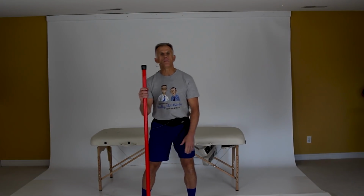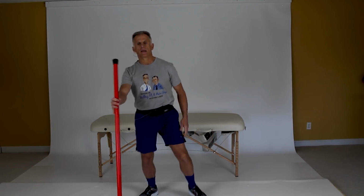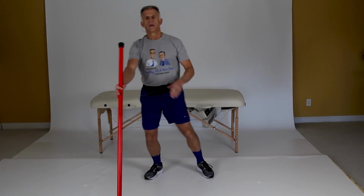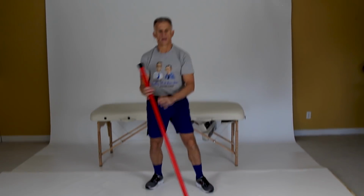And as you get better with it, you can go a little deeper, a little faster. But there's no race on this, particularly if you've got neck and back pain. Yeah. We're looking for good quality motion. I'm going to go a little deeper on this one. I've got my good posture. You're using the stick for balance now. If your neck and back are feeling good, you want a little more muscle workout, just go a little deeper.